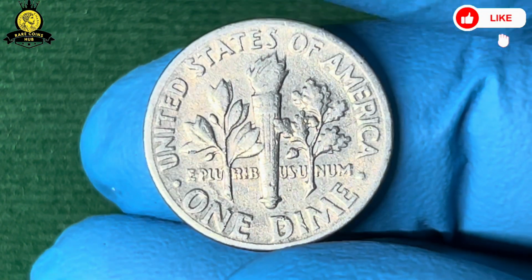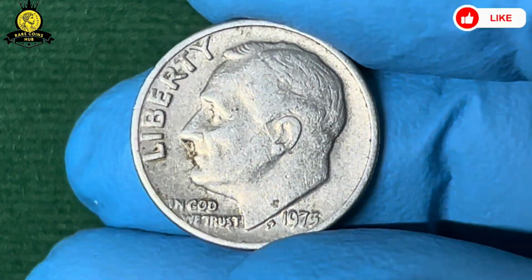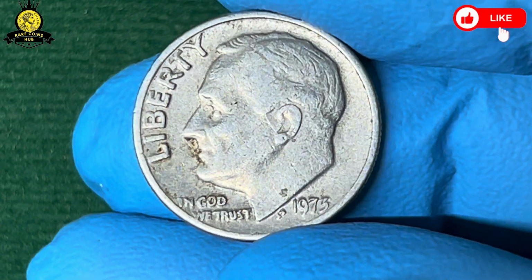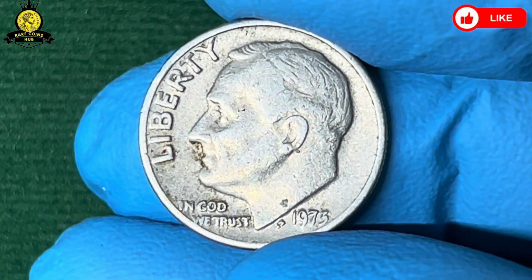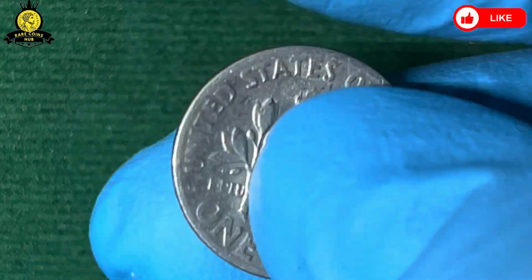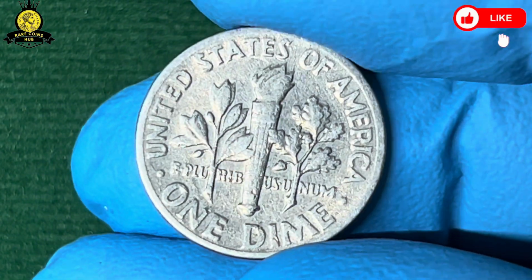The design is simple but powerful, and it has stood the test of time, resonating with the values and ideals that are at the heart of American identity. In terms of its minting, the 1973 dime was produced at several U.S. mint facilities, including the Philadelphia, Denver, and San Francisco mints. Each mint mark indicates where the coin was produced, with the Philadelphia Mint being the main producer of the coin.